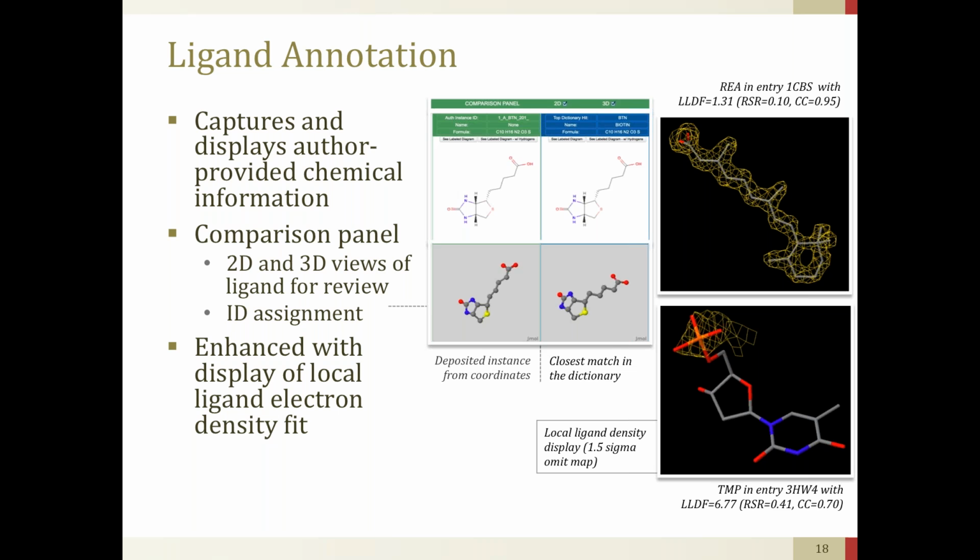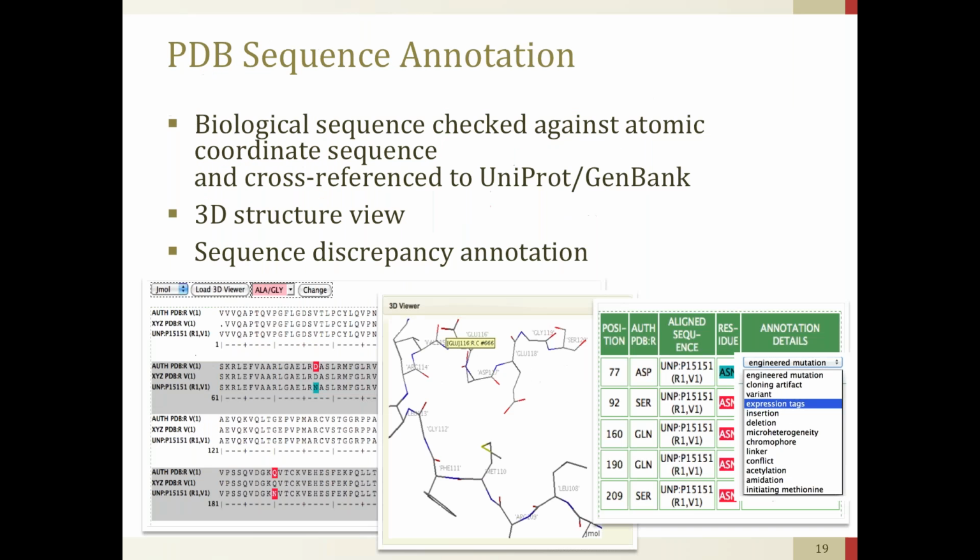And as you can see in the top right, this ligand fits very well, whereas in the bottom left, it doesn't fit so well. And so we have to check all of that, and that's done in an interactive way with the depositor.